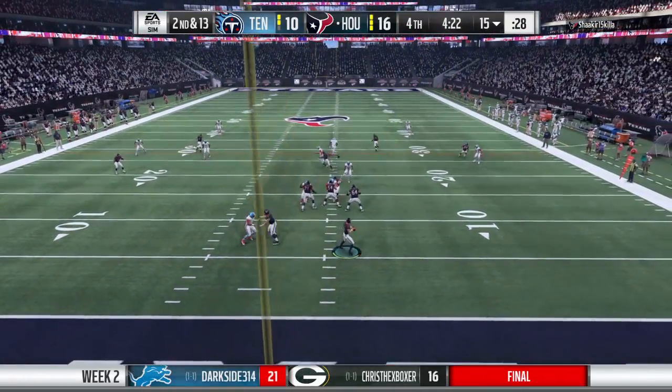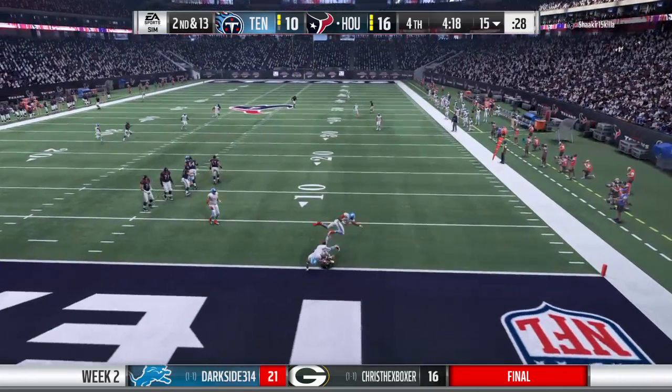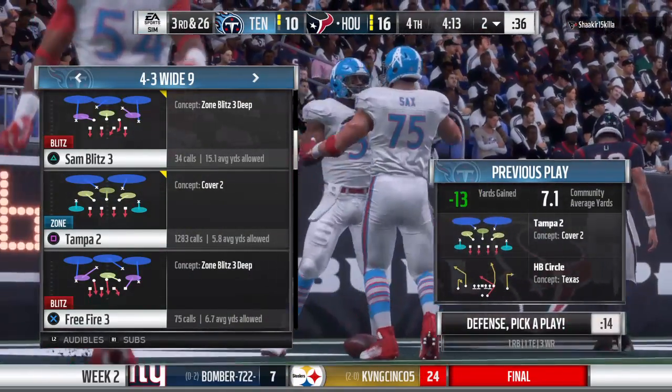From the shotgun, he'll look to throw. Flushed out right. And he's going to go down right near the goal line. The officials look at each other. They're going to mark him at the 1-yard line.